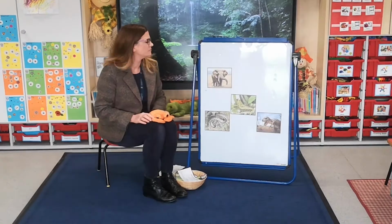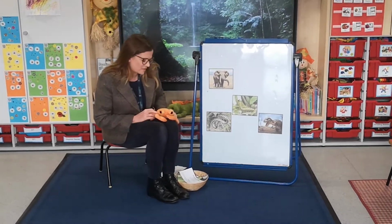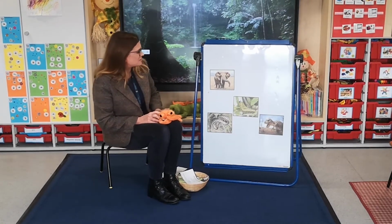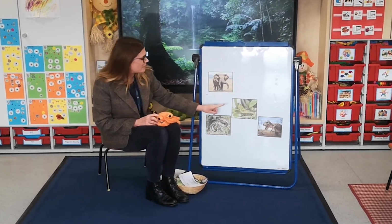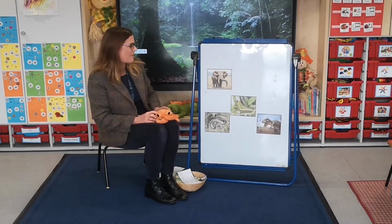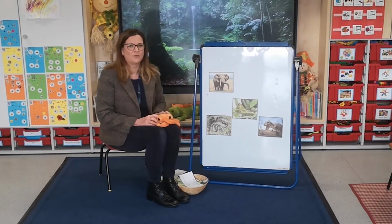There's a few left. If you're still really curious, like our Curious Crab, why don't you have a go and see if you can find some super clues for these animals that are left? I wonder what you're going to say about the elephant. Well done, everybody.